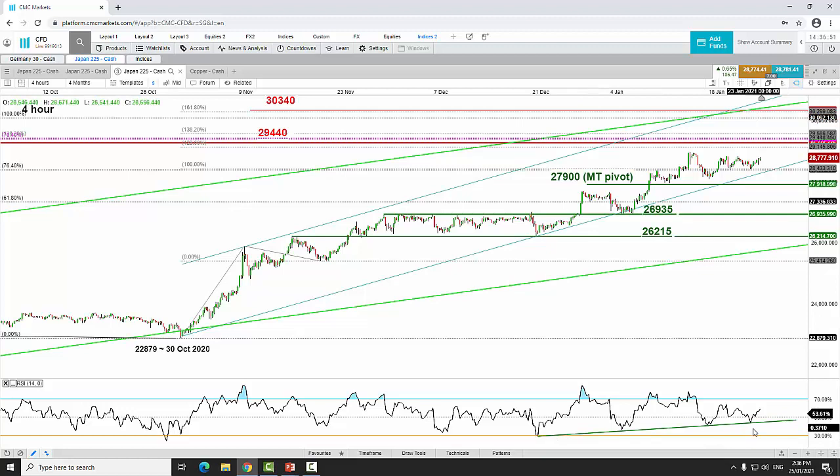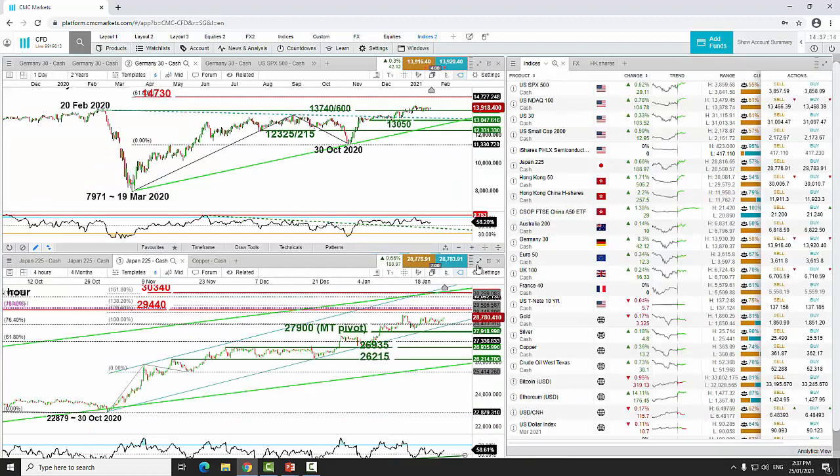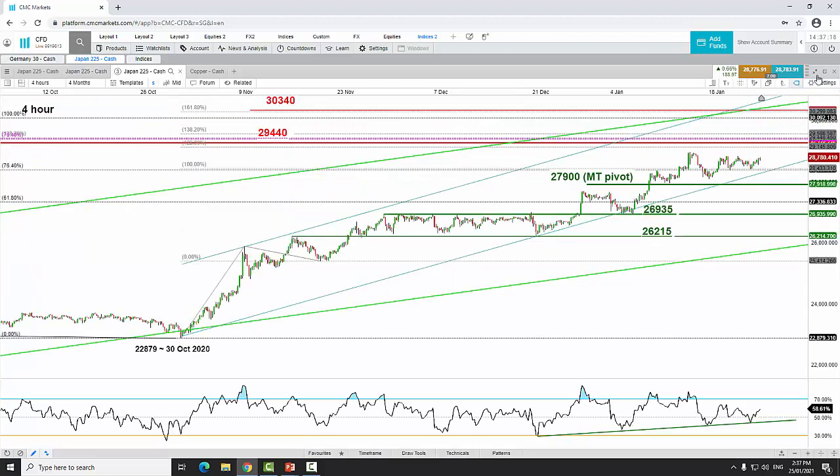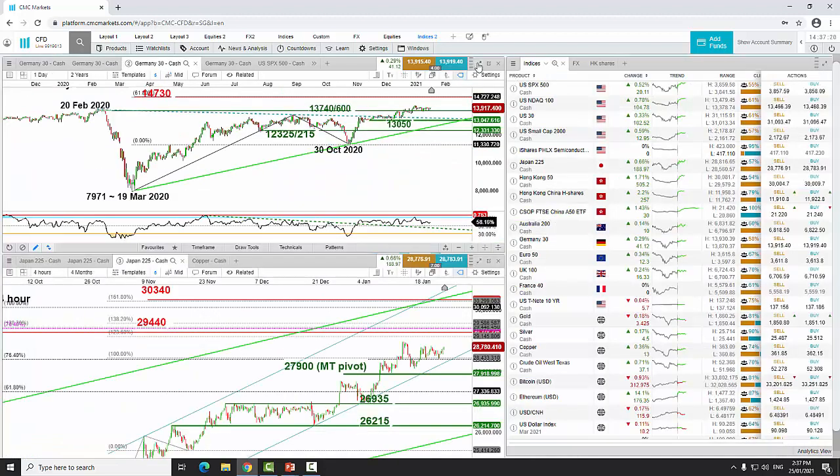Shorter term RSI is pretty much positive, inching above the 50 level mark, as well as being supported by this ascending trendline support that has kept previous higher lows, which indicates to us that short-term upside momentum is pretty much intact as well. Now moving on to the last index that I'd like to share, which will be the German 30. Let me go back to the German 30 index.